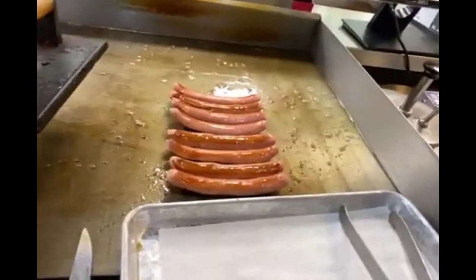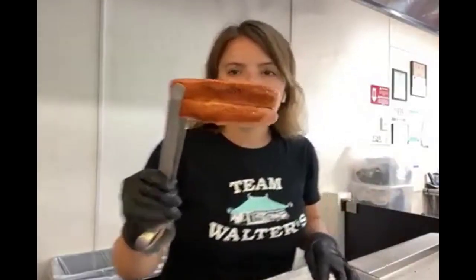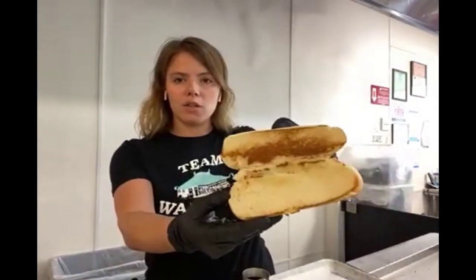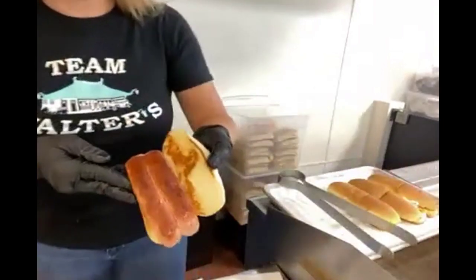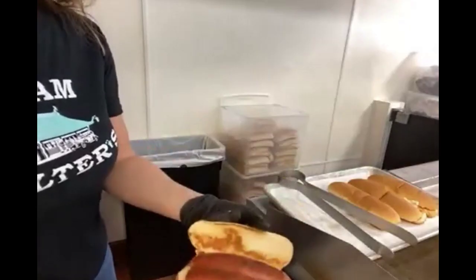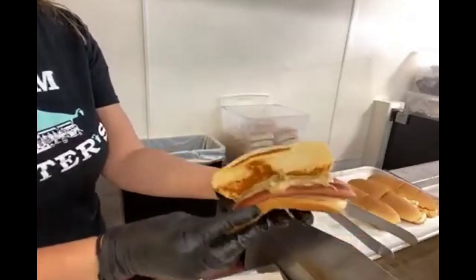So these are the hot dogs. That's what they look like, face down. Here are the buns. As they're cooking, they're going to become like this, and you want them to get this beautiful golden brown. And then the buns, you want to get a nice toast. So when you're done, you want to put the hot dog on the bun like this. If you're doing our mustard, which obviously we recommend the most, you just do a nice slather of the mustard right across.